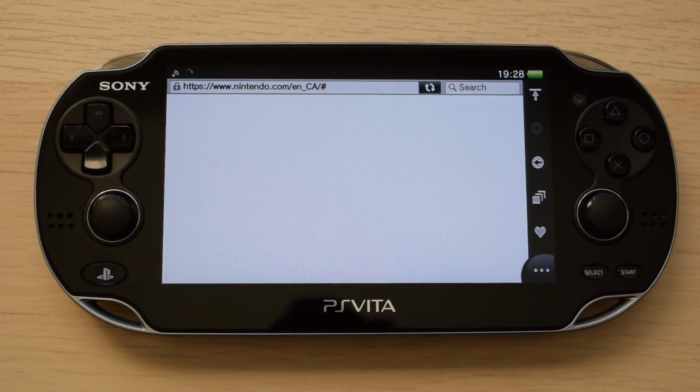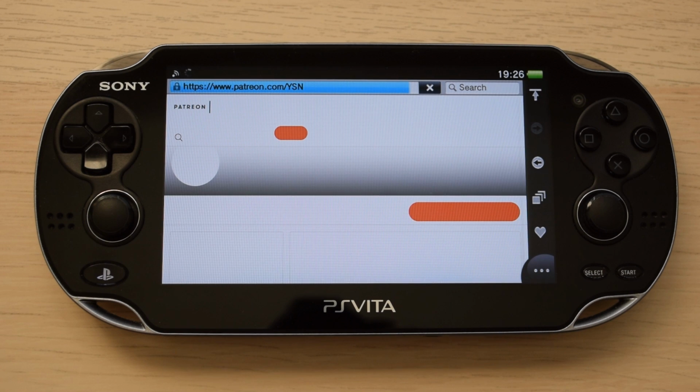A site that I always try out, since it runs so slowly, is the Patreon site. It's kind of tragic on the PC in terms of performance, ever since they redesigned it, and so far every console browser has had a tough time.